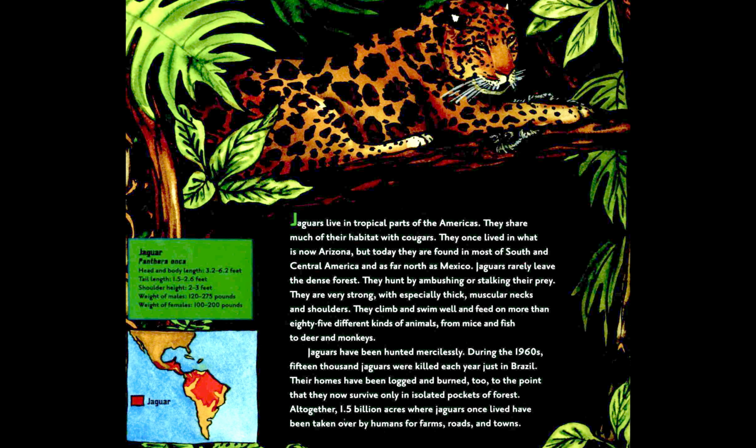Jaguars have been hunted mercilessly. During the 1960s, 15,000 jaguars were killed each year just in Brazil. Their homes have been logged and burned too, to the point that they now survive only in isolated pockets of forest. Altogether, 1.5 billion acres where jaguars once lived have been taken over by humans for farms, roads, and towns.